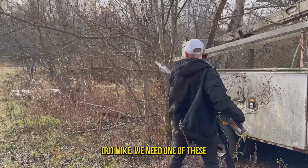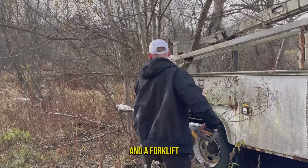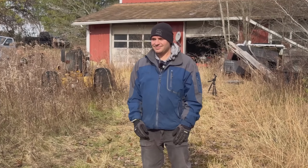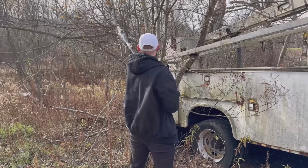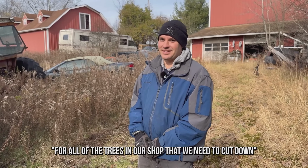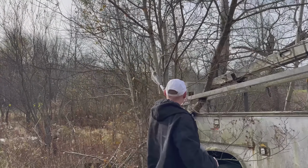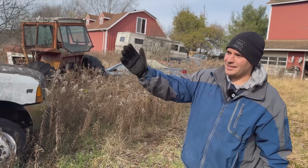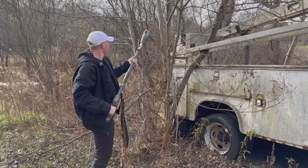Round 2. Mike, we need one of these. And a forklift. I don't think we need one of those. WD Landscaping. For all the trees that are shot that we need to cut down. I don't think I'm doing this right. Why is it bouncing like that? He's like chopping it almost. You gotta just kind of, yeah. There you go. That was all right.